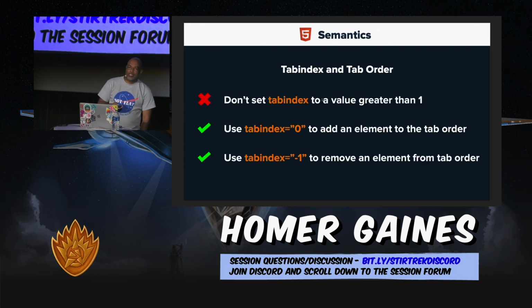Tab order. I've seen sites where the developers will add tabindex 1, 2, 3, 4, 5, 6, 7, 8 because they want to control how keyboard users actually go through. Well, in a responsive environment where you have reflow, that order can get jacked up. You don't want to do that. So instead, what you actually want to do is use a tabindex of 0. If you want to remove something from the tabbing structure, you do a -1. But never go above 0. That way, when your screen reflows, everything still stays within a logical tabbing order.